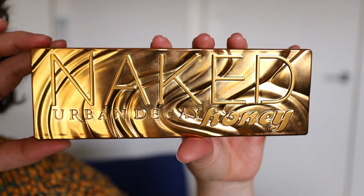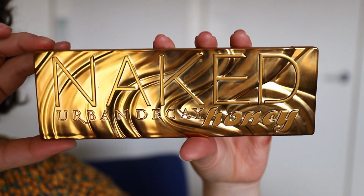All right, the last one I'm going to talk about is the Naked Gold, and man, using this made me realize how much I love this palette. I think in the last month I took photos of 3 looks, but I've used it 4 times, and I think today is the 5th time. I just love this palette, and I'm glad I pulled it out and got to shop my stash, because I rediscovered how much I love this.